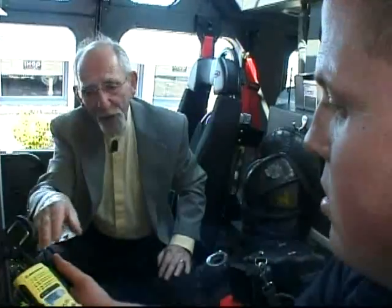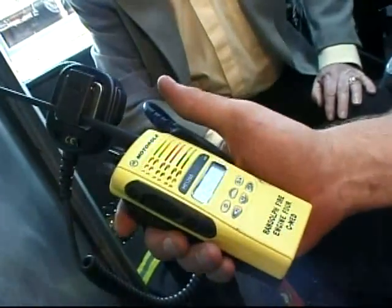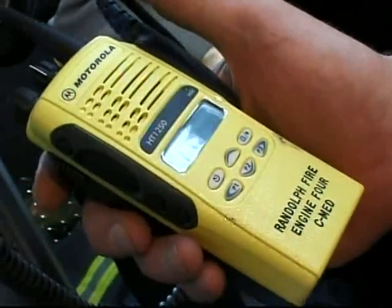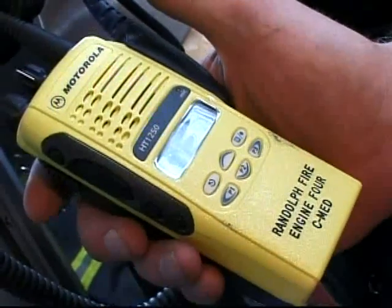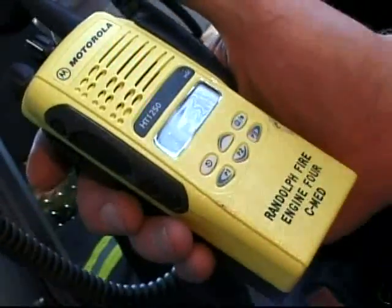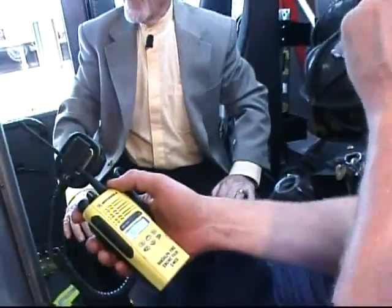Now, what's the range on this? I'm not positive of the exact range, but depending on if there are repeaters in the area, we can talk to fire alarm from Milton Hospital. No kidding. That's something that the town, the EMS coordinator, and the chief worked on with Milton for a long time. They put a repeater in Milton Hospital, which allows the signal to activate the repeater, and in turn come here to Randolph. That's fantastic.